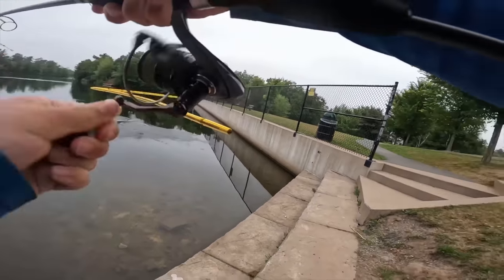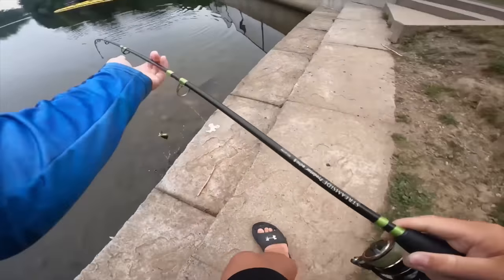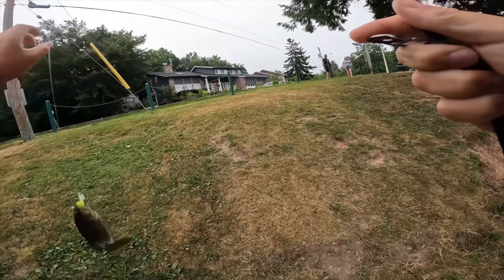Got one. First bass on the Joker, guys. Woo! There we go. We've been feeding that one. What? We've been feeding that one.